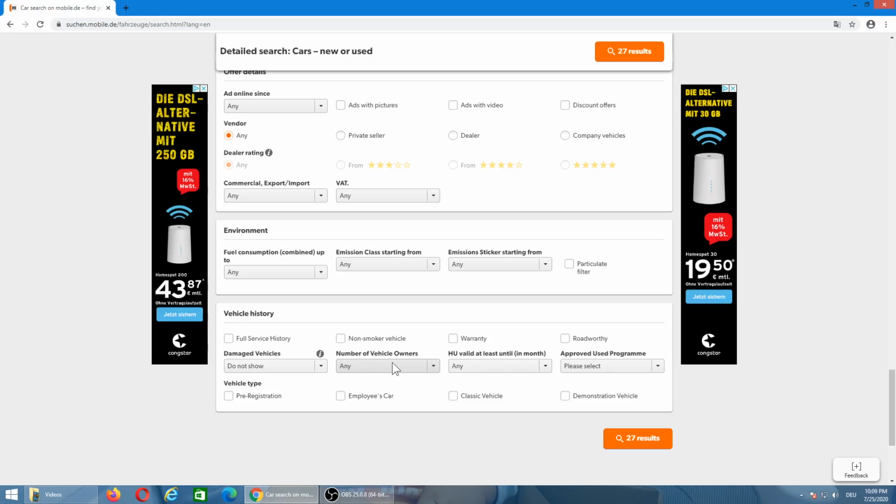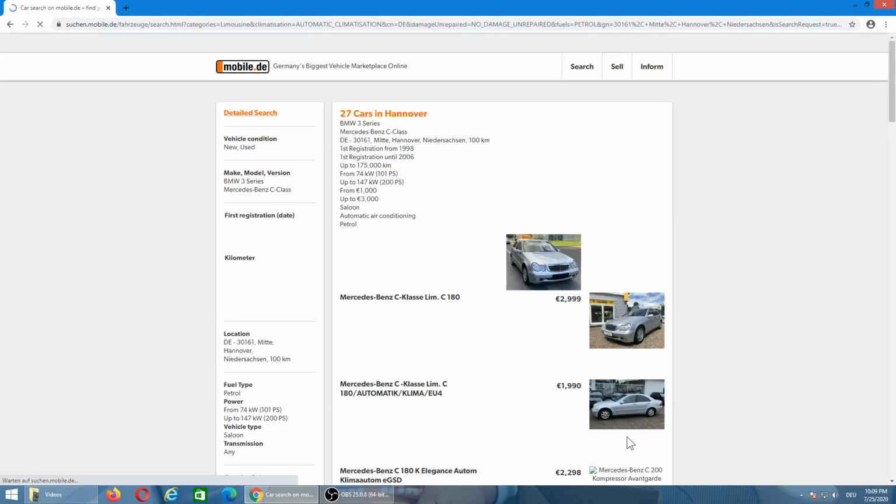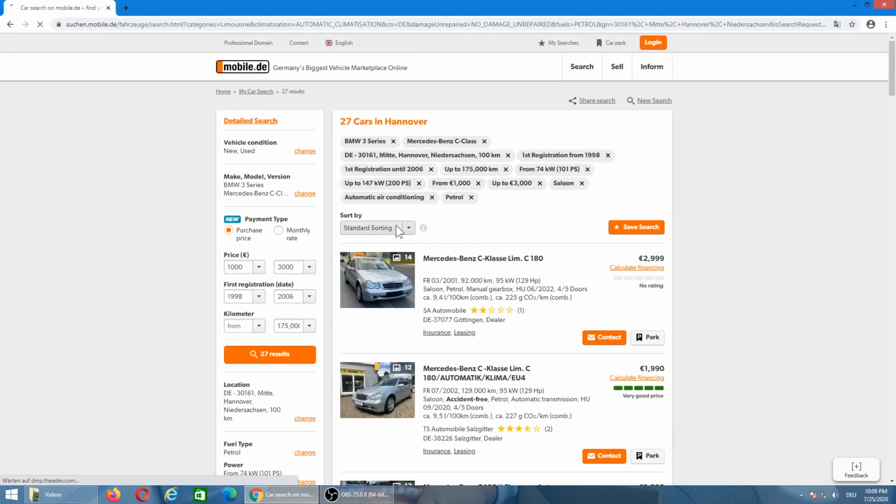Here, number of owners. So if you have one owner for the car, that means he's taking care of it. If you have two, it's also okay. The more owners you have, the more questions you have. Why was the car sold? Is there any problem? Here is the license to drive in Germany, which you renew every 2 years. You want it to be new, or you don't care, or you want it 18 months minimum, 12 months, 9 months, or you want to do it yourself. It's up to you. After all, you press on search, you have 27 cars.